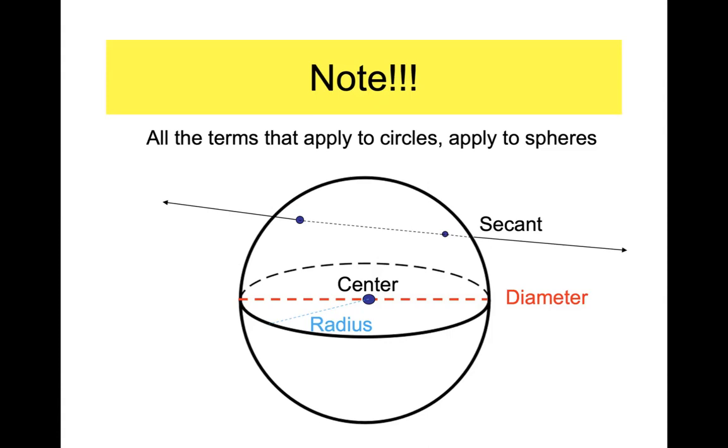All right, the last thing that's on a circle that's also on a sphere: one point and a line that only touches that sphere in one point would be a tangent to a sphere.